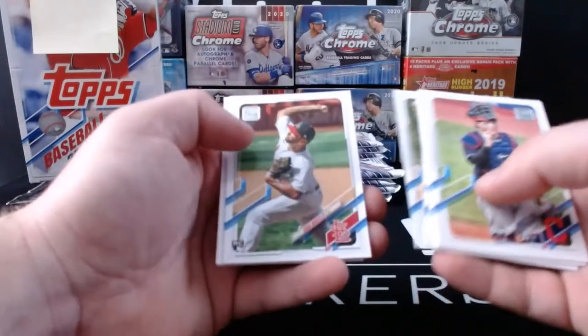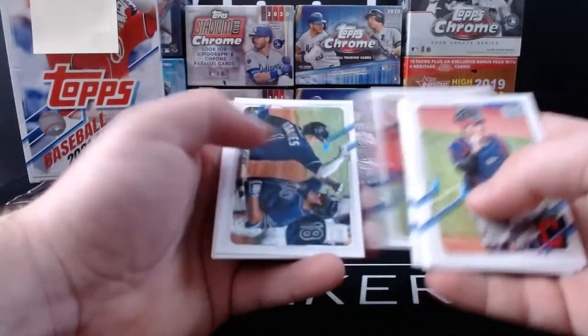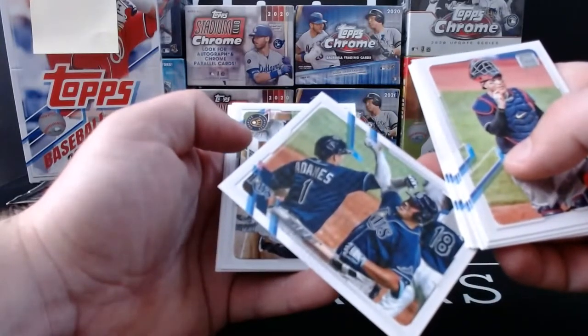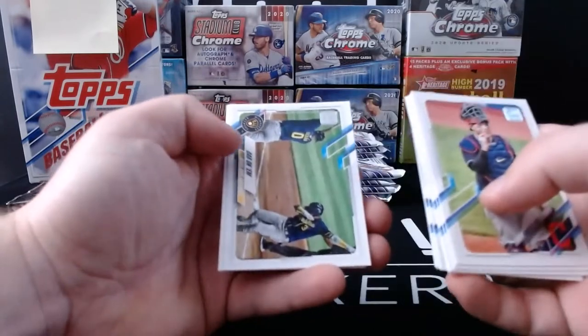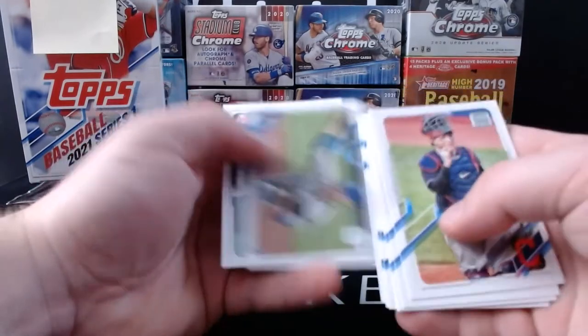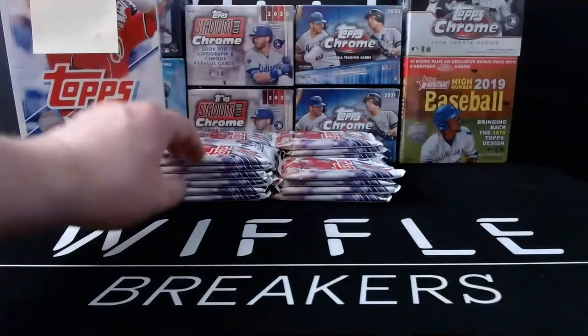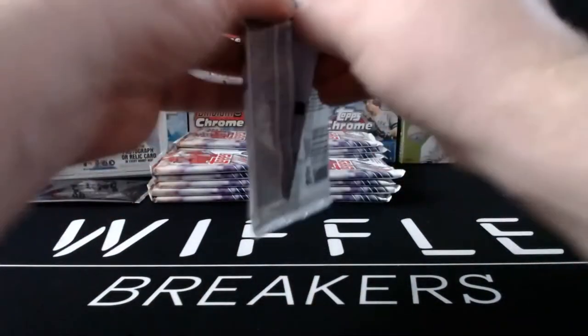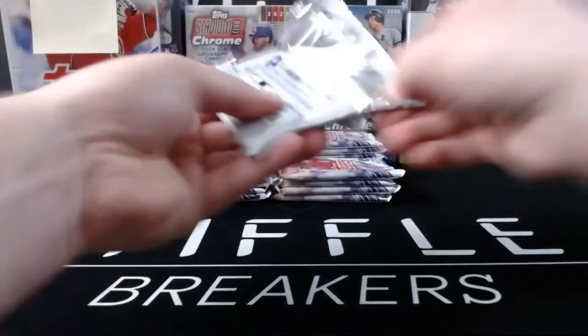Marwin Gonzalez, Big Woo, Cody Whitley, Mike Yastrzemski, Willie Adames, and ooh, I don't know. I'm disappointed. Dab on him, Juan Soto, Brady Singer, and Alex Verdugo. Verdugo's coming alive. What's Verdugo about to do? About time. He's doing some stuff.